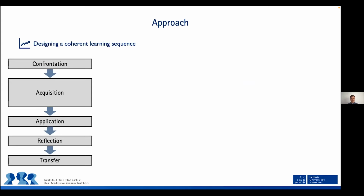First, the confrontation, in which the students are confronted with the first experimental problem and thereby might already identify knowledge and skill components that are relevant to solve this problem. This is the foundation for the step of acquisition, in which the students then have the opportunity to acquire these knowledge components that are necessary.